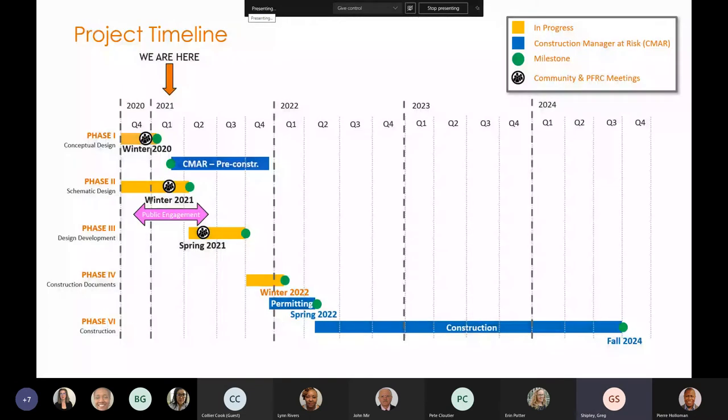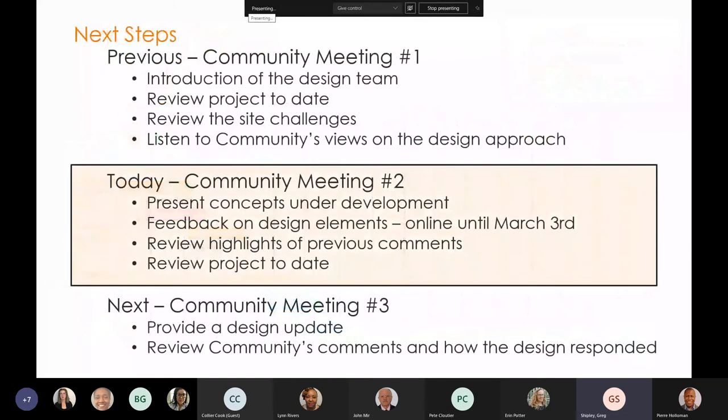So what are our next steps? Again, this is the project timeline. We're in quarter one. This is the second of three meetings, so a good opportunity to show the various progress that we have to date. What we wanted to do today was present the concepts that we have under development, and it's okay to mix and match different things. If you like the screening that was done on one, but you like the material that was used on another concept, hearing that feedback would be great.